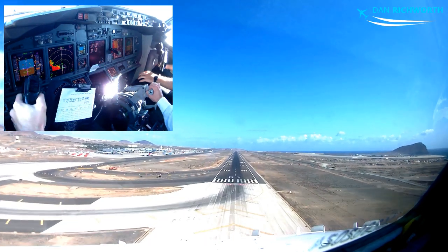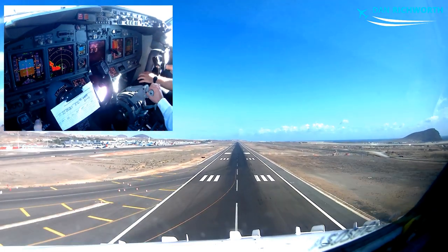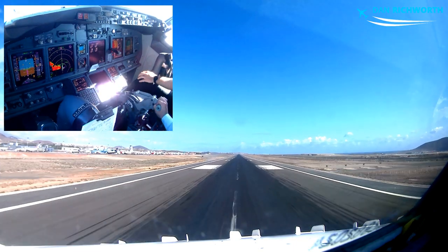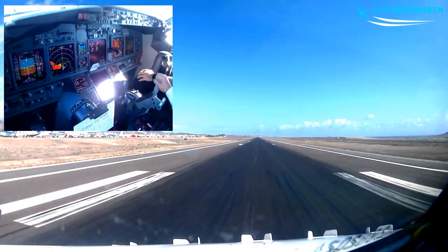Skyline 8811, line up and wait on runway 07. Line up and wait on runway 07, 8811. 50, 40, 30, 20, 10. Speed brake up. Thrust reversers.